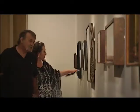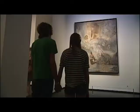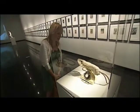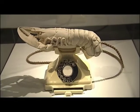There are over 2,000 pieces on display, and not just paintings. Here you'll find one of Dali's famous sculptures, the lobster telephone. Check out the hologram featuring Dali's friend, rocker Alice Cooper.